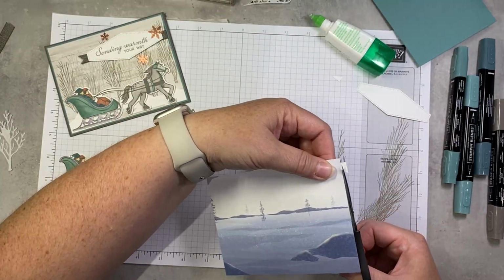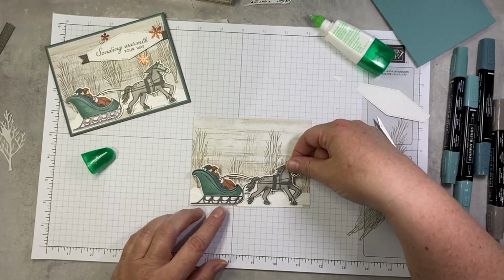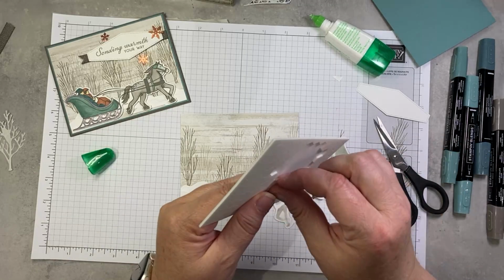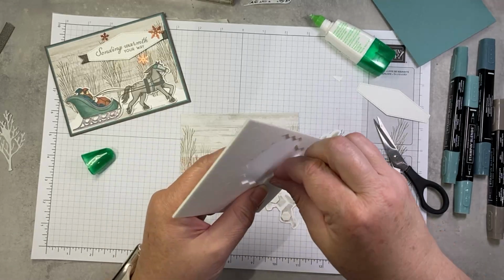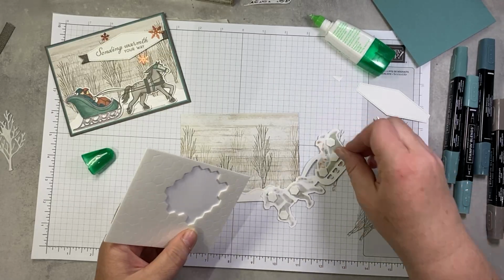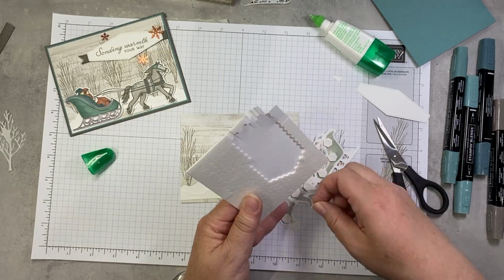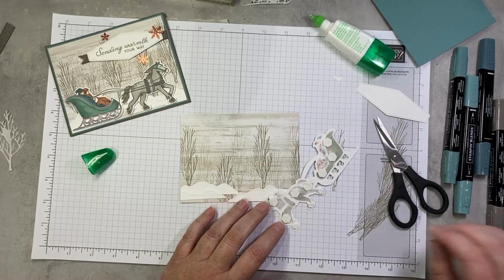All right, so now we are ready to go ahead and add our horse and sleigh. Okay, so by adding the snowdrifts, it really gives some perspective and allows something for the horse to be pulling the sleigh through. Awfully hard to pull a sleigh on dry ground. So we will add a few dimensionals to the back of our focal image here. And then I'm going to also add a couple right along on the horse's hooves down at the bottom, just to make sure that that stays anchored.